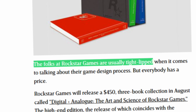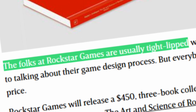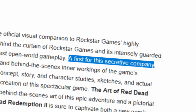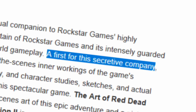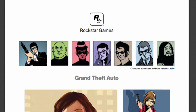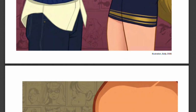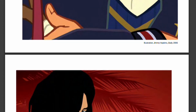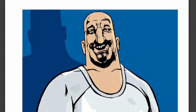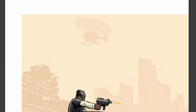The descriptions of both books mention that the company is notoriously tight-lipped, and there's the implication that just being able to even view this content for ourselves is something that's considered very special. And it absolutely would have been special. I'm a huge fan of Rockstar and their games, and any kind of peek behind the curtain, any kind of behind-the-scenes look at the development of some of my favorite games of theirs would have been something I'd honestly love. Digital plus Analogue would have been a proud addition to my book collection, but unfortunately, it never came to be.